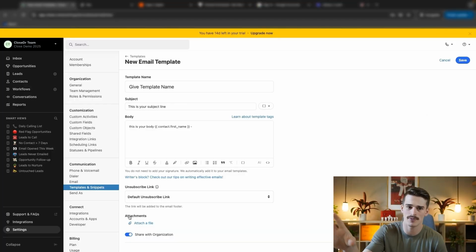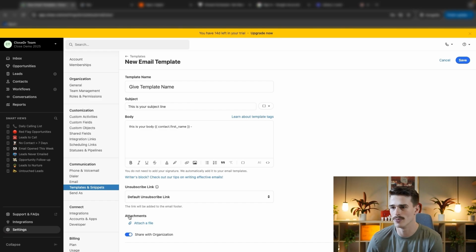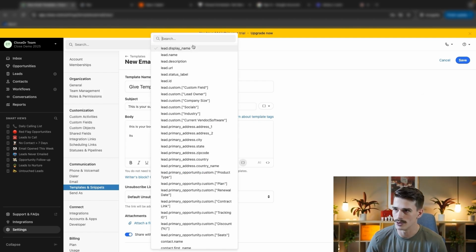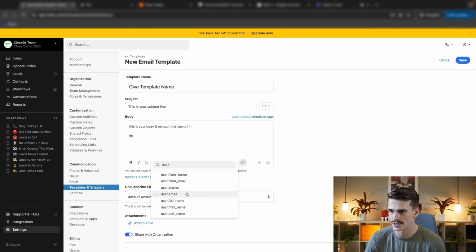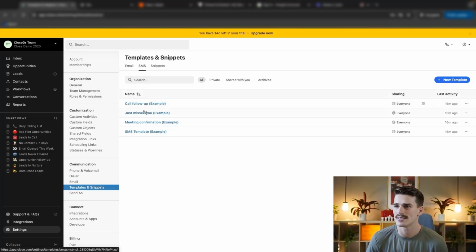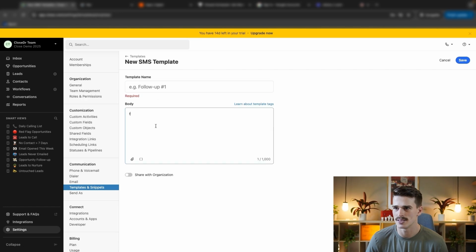Obviously, if you built this template for just yourself as a sales rep, you don't want to have that toggled on. I think templates for sales teams should be built thinking about every other sales rep. So if you're going to sign off with "it's user," we would do user. That would be the user saying "it's user first name, and I want to say hi." If I had this shared with organization, anyone in the ecosystem could use it. So that's email templates, and SMS templates, same thing.